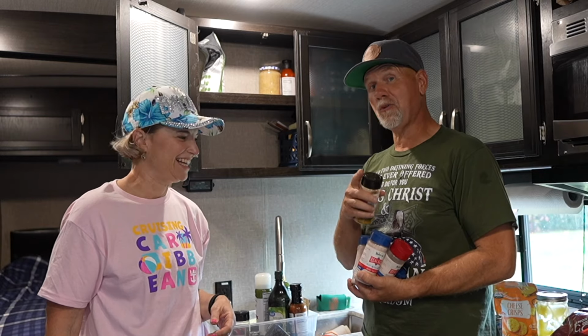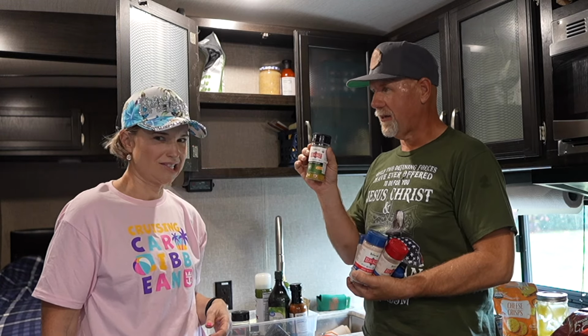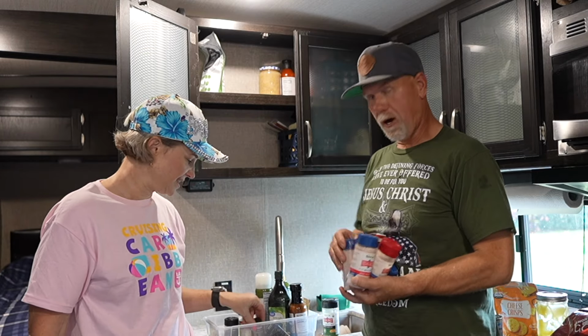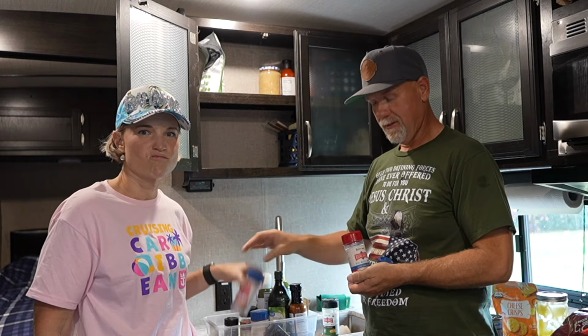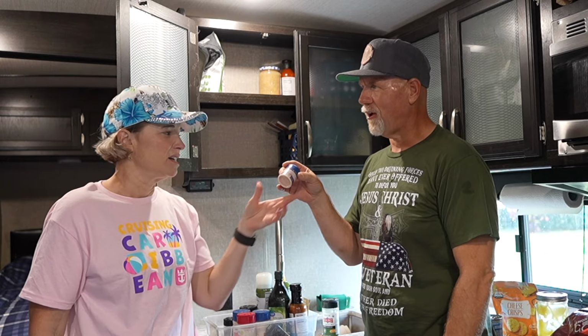So not only did you bring the big giant container of organic seasoned salt, you also brought a little one, which probably would have been more than enough. Yep. But you brought 1, not 2, not 3, but 4 containers of salt for 2 weeks.